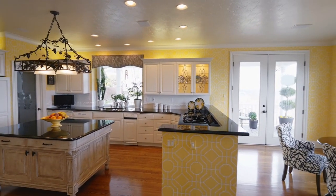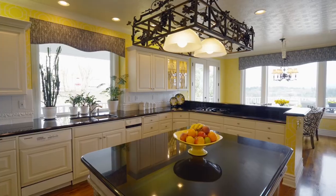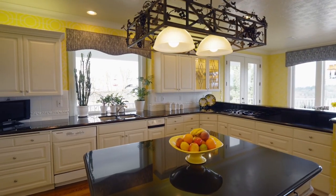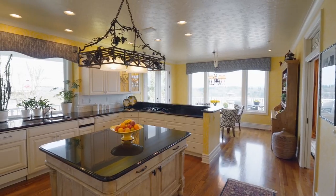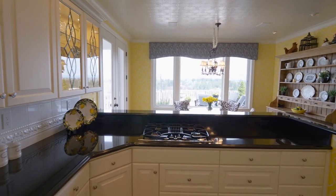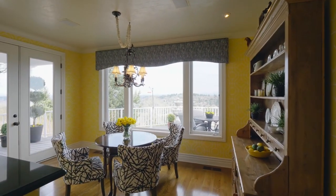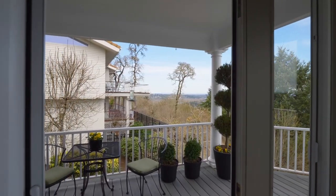The chef and the family will love the gourmet kitchen with custom artisan crafted fixtures, an exquisite island, a pantry, and abundant storage space. The dining nook also has direct access to the view deck.